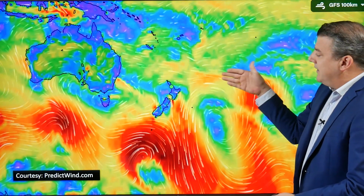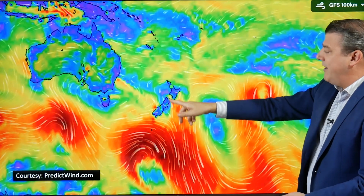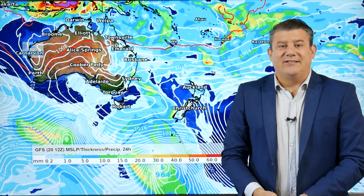But at the moment, easterlies at the top of New Zealand and then a northerly coming down, quite windy through Cook Strait. You can see the yellow and red shading there. And really not too stormy up around the tropics because we don't have any deep low pressure zones. We don't have the big strong winds as well. So let's take a look at the forecast.